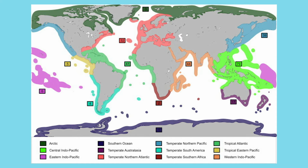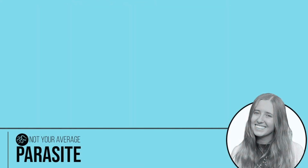However, there is also quite a bit of diversity in the western Indo-Pacific, northern Pacific, northern Atlantic, and tropical Atlantic Ocean areas. The lowest cymothoid species diversity is found in the cool waters of the Arctic and Antarctic regions. There are also some freshwater cymothoid species found in Africa, Asia, and South America and the Amazon, but the distribution of these species isn't well known.